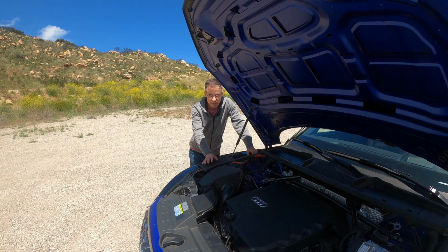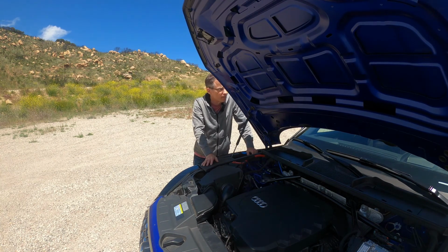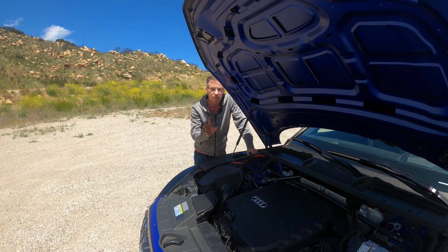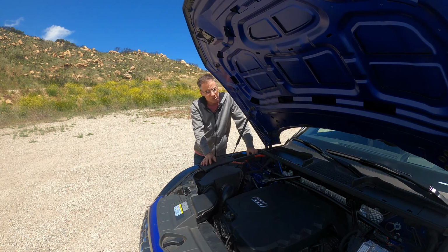And that's a shame because that one is actually quicker than the SQ5. It has 8 horsepower more than the SQ5 with 362 and 369 foot-pounds of torque, and is actually a shade quicker from 0 to 60. Meanwhile, back to this one, this will do 0 to 60 in a little bit under 6 seconds. So it's decently quick. It's not fast.